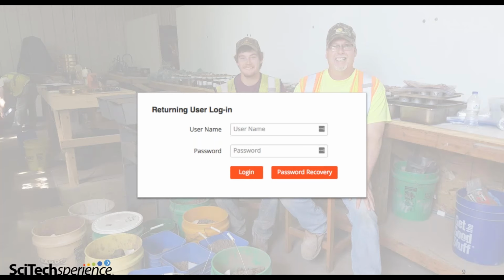After clicking the login button, you'll be asked to provide your SciTech username and password. If you've forgotten your password, there is a password recovery button that will generate a temporary password and email it to you. And this is important. Make sure to check your junk or spam folder if you don't see the email in your inbox right away. Once you've logged in using the temporary password, you can easily reset your password to whatever you'd like.